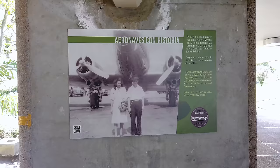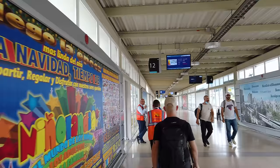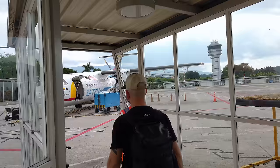Olaya Herrera Airport only handles small planes, limited to 50 seats, with the sole exception being SATENA, which is allowed to use 70-seater ATR-72s. This will be our ride today, Hotel Kilo 4979, a 2000 built ATR-42-500. It was originally delivered to Eurowings and operated for Lufthansa. After a brief 2-year stint for LOT Polish Airlines, SATENA took on the aircraft in 2013.